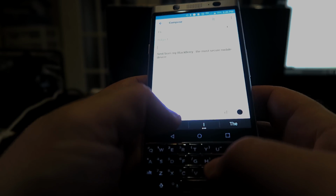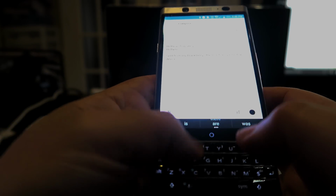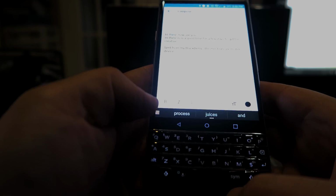But now, instead of just touching the keys, I can actually just swipe underneath them and it will just put that word in there. So just basically by flicking the keys up, you actually can use the autocorrect, or you simply tap on the top as you normally would.